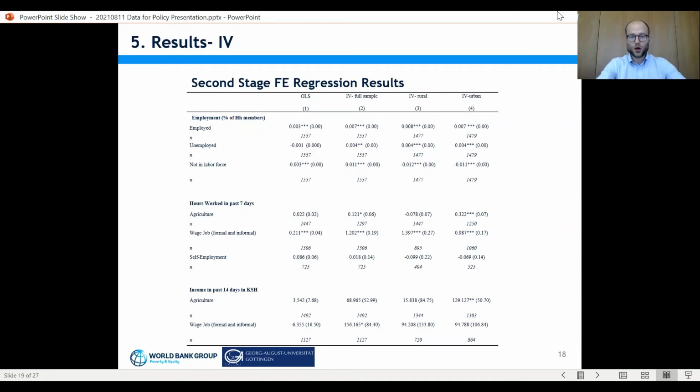Now, taking a look at urban versus rural, we see that, interestingly, for the extensive margins of employment the coefficients are nearly the same, so very similar results. However, differences arise when we take a look at the hours worked or the income generated. What we find is that the impact on wage jobs in the rural setting was much higher compared to the urban one. However, looking at agricultural hours and also income made, we find significant effects on the urban side that do not take place on the rural side.